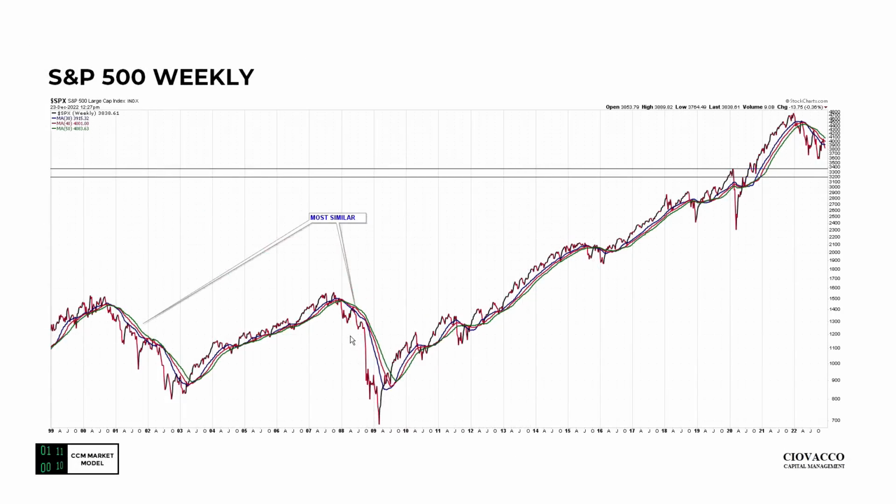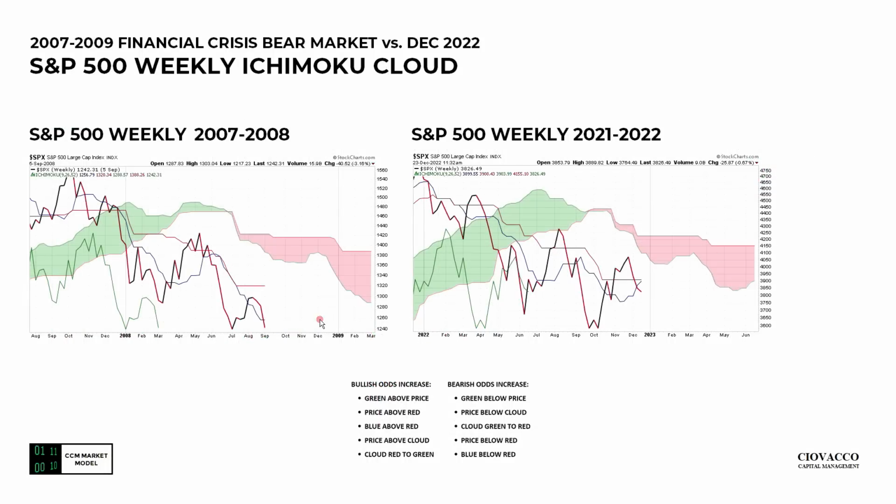Even if we just look at price here, this setup is similar to the present day, but the present day looks quite a bit stronger. You can see here on this attempt, we couldn't even get back to the moving averages. Here we did. Similar, but a little worse over here.